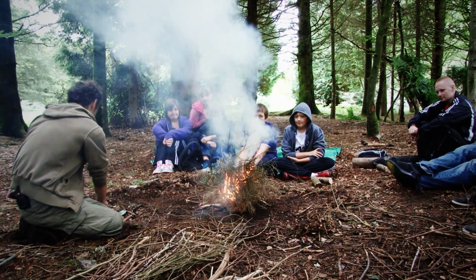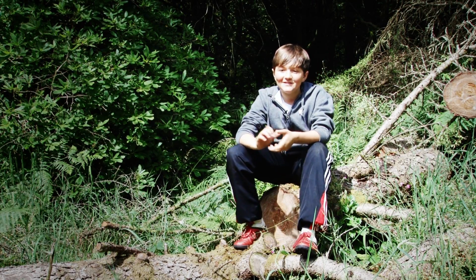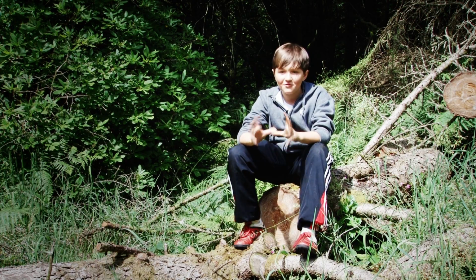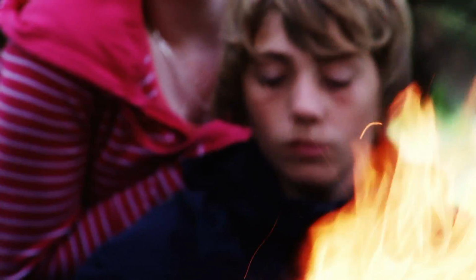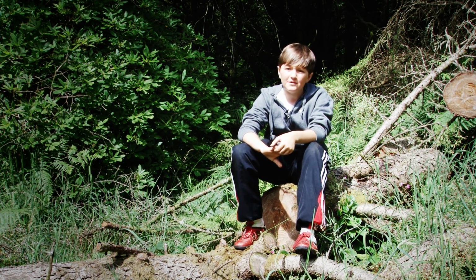I think the highlights are when the fire actually lights. Everyone likes fire, and it's just fun to see almost your own creation go up and become big and cool, and you can sit and watch fire for ages just because the flames can make all different shapes.